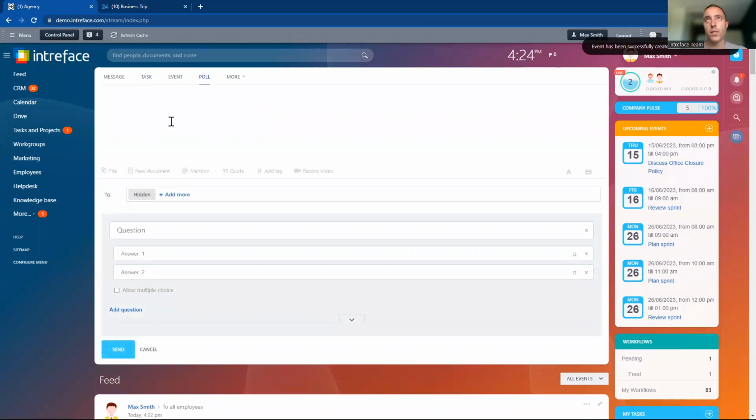Another quite nice and fun interactive way to engage with employees is the ability to set up polls and questions. So what we could also do here is we could set up a question that we could send out to the organization, or again, it could go to specific departments. So let's say if I wanted to ask everyone what they would like to do for the next company event.